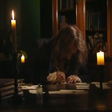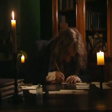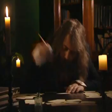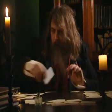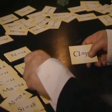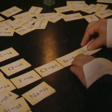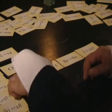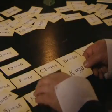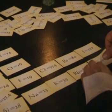Mendeleev wrote each element's symbol on a card, along with a value called atomic weight. He was determined to find a pattern which would link groups of similar elements. One group was the reactive non-metals: fluorine, chlorine, bromine and iodine. Another group was the reactive metals: sodium, potassium, rubidium and cesium.